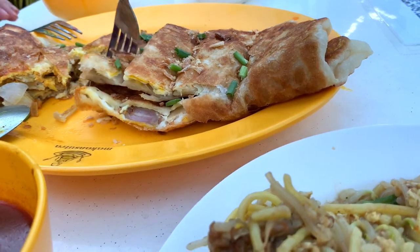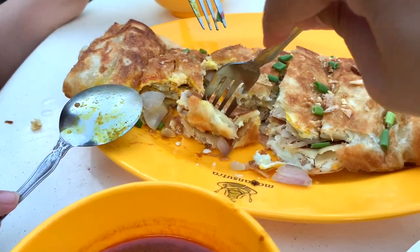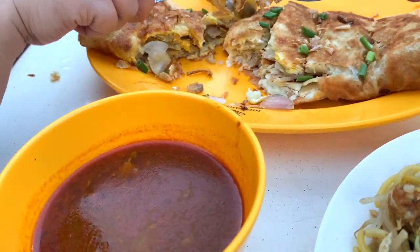The usual filling is egg, onion, meat, and spices. Masarap kainin to kasama ng curry sauce. Let Ronald show you how it's done. Madali lang yan. Just watch this video.